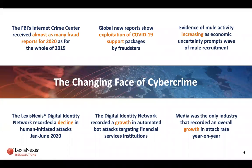But what we did see as well, actually, is in that first half of the year, a reduction in human-initiated attacks. So attacks initiated by the individual. And that is probably self-evident with the move to digital, the move to online-only services, meaning that an individual is not necessary to transact part of the transaction or interaction that is happening.